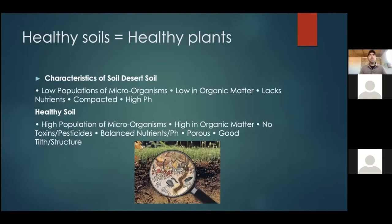But one thing I just want to mention really briefly is, what are we dealing with? We know that our desert soils have very low microorganisms, so they're not very alive. They don't have too much organic matter. They have very little to no nutrients. They are very compacted, which is one of the biggest issues. And they have high pH, which means they're very alkaline. So that's basically the description of a desert soil: the opposite of a healthy soil.